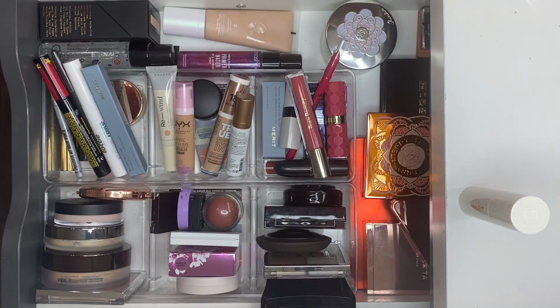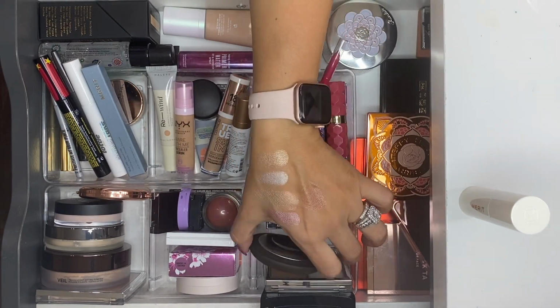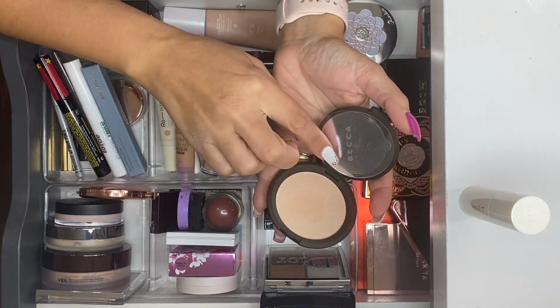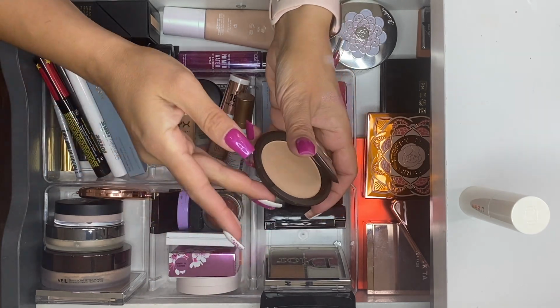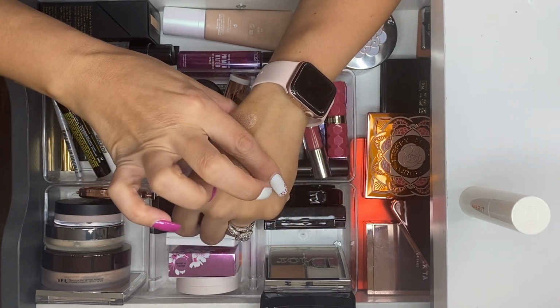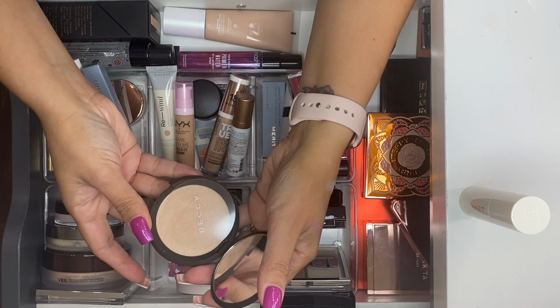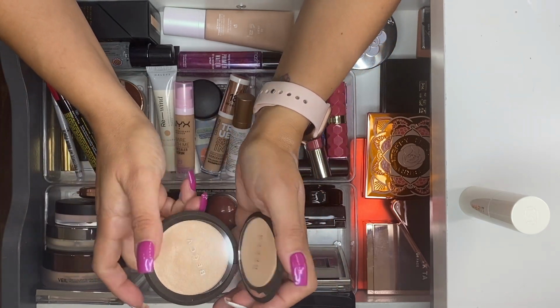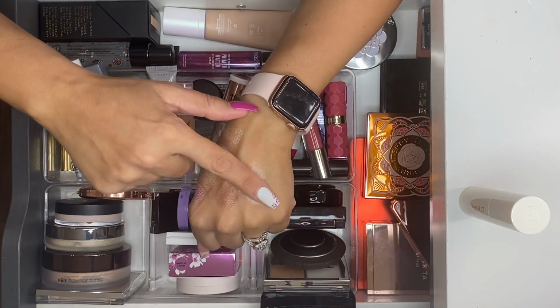The other highlighters that I have, this one from Becca. This is in the shade Moonstone. I had used a whole one of these before. It was a mini, but still. And I really liked it. So when Becca was going out of business, I got a backup, I guess. Here's that one.